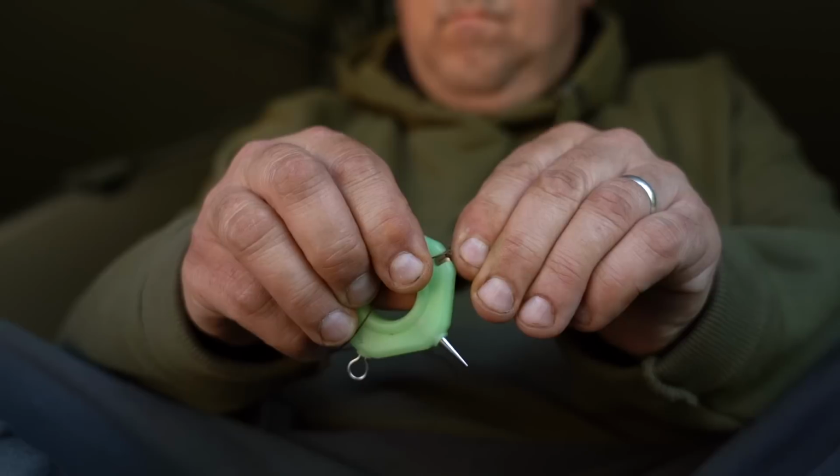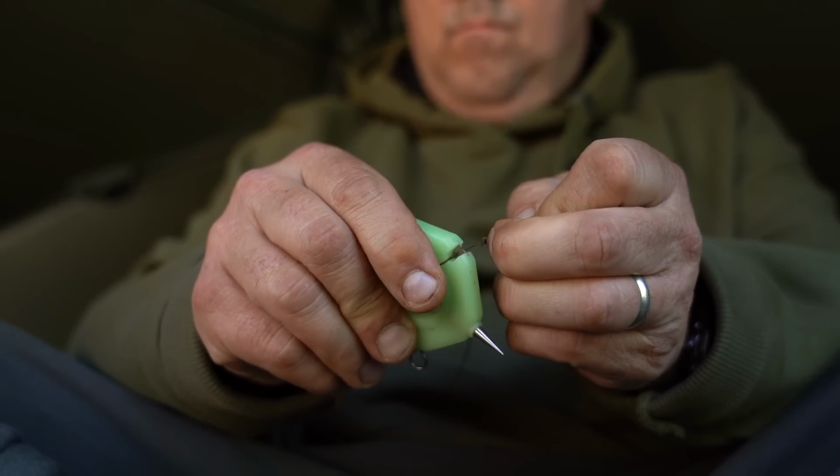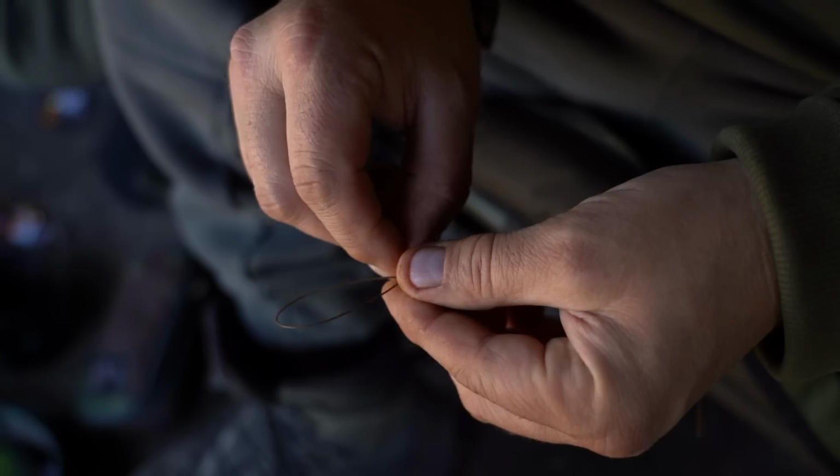Now what you do is, after you've tied that little loop in the top end, strip off with your little stripper tool 1 inch, and this is where you're going to put your lead shot to counterbalance your pop-up. Next thing you want to do is 6 to 8 inches and then tie another loop. Simple as that in the end.